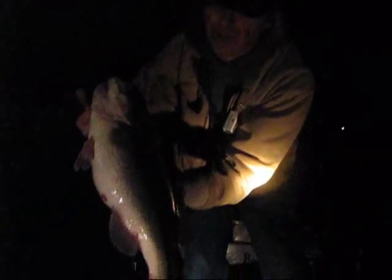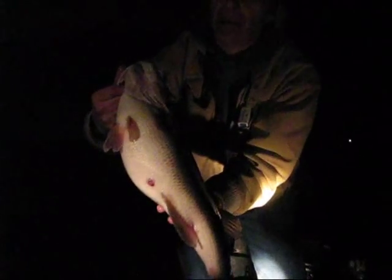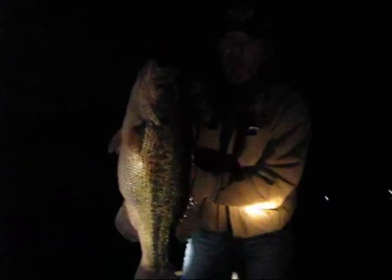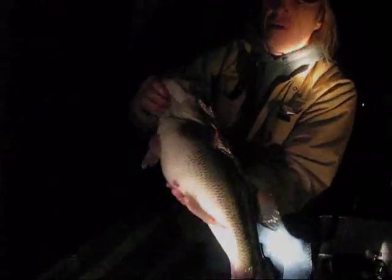7 pounds. We just lost a giant. Landed a 4.5, a couple threes. Look at the belly on this girl. Now that's a fall feeding fish for you. It's October 16th. Fish are just starting to feed really well. You can see the gut on this gal. Just a beautiful, beautiful fish.